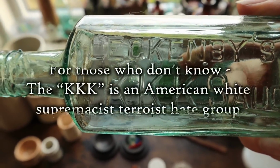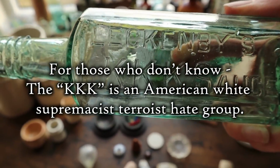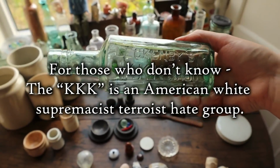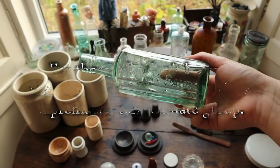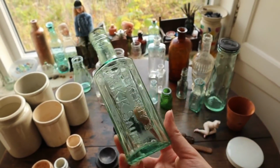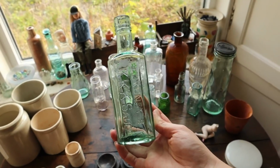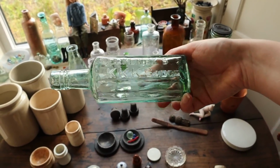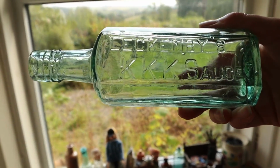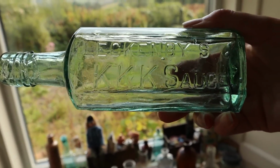Of course, it does stand for something else nowadays, but it did not stand for the same thing back then. It wouldn't have meant the same thing to Mary. So it's an unusual bottle and really interesting history. Yes, it's nice to be able to find a lost history on something, and someone who's been lost in history. No one would have known about them if we hadn't found their bottles.